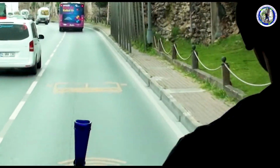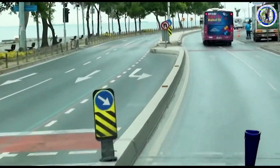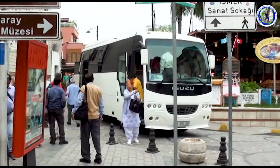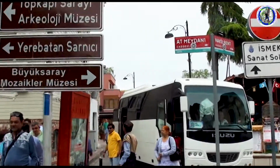At first, we will now see the Blue Mosque, which is also called the Sultan Ahmed Mosque, and it is one of the most important touristic spots of Istanbul. We alighted from the bus and are now walking up to the mosque.